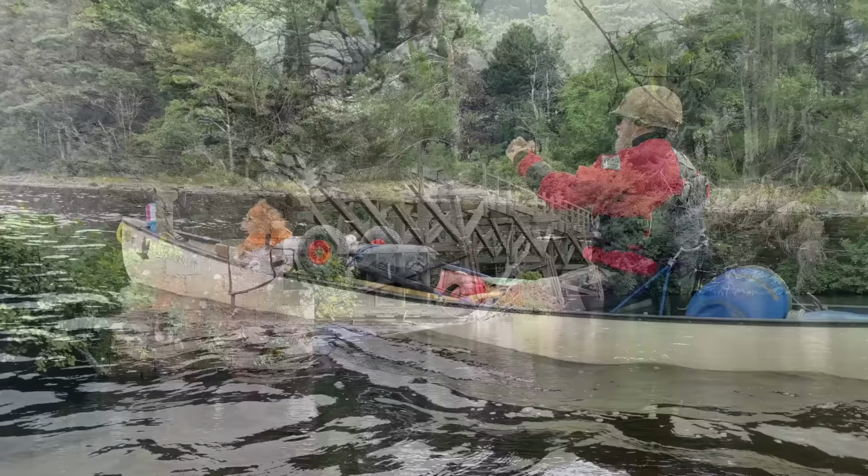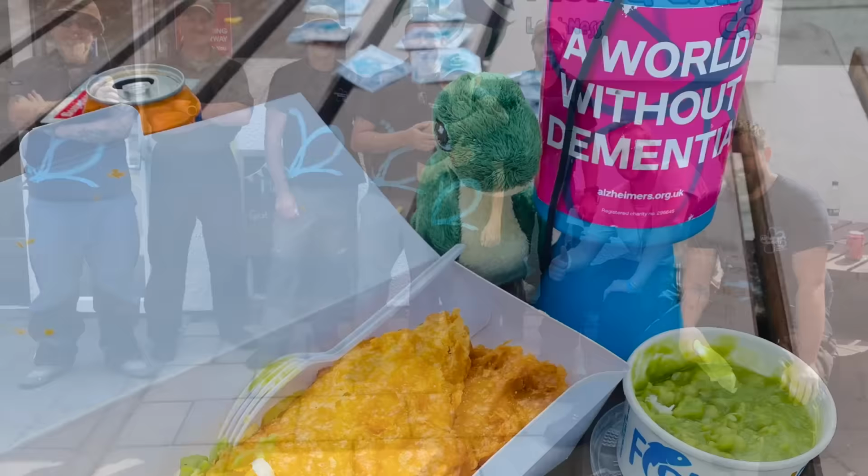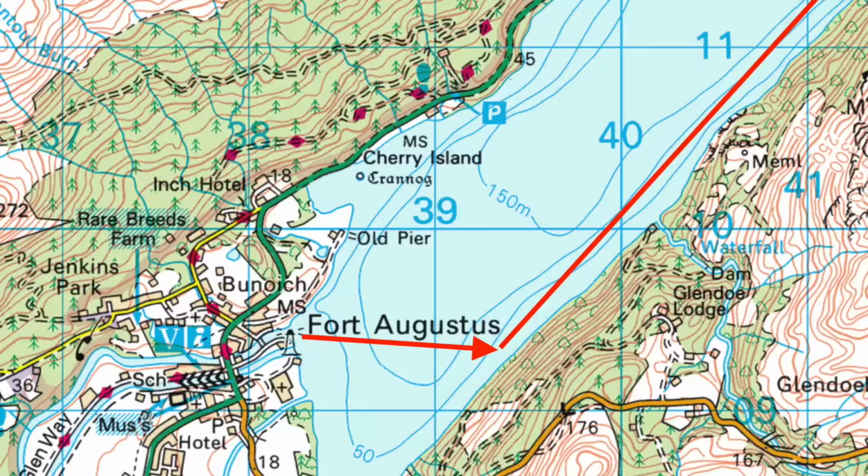Because Ginge had his two dogs with him, he took the canal route whilst the rest of us paddled the River Oich. We've all been into town, enjoyed some excellent fish and chips, and stocked up on supplies. We first need to paddle across the loch to the southern shore, which, although in short supply, favours more likely areas for wild camping.